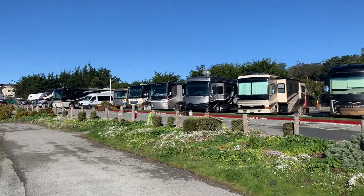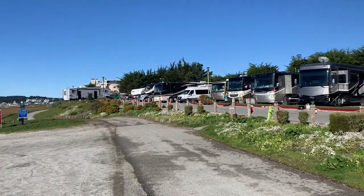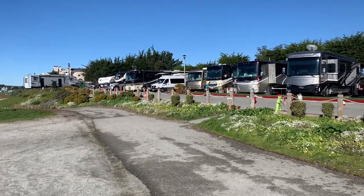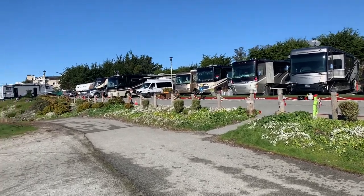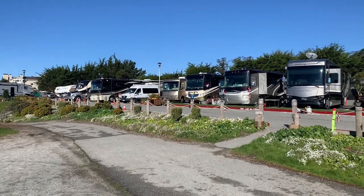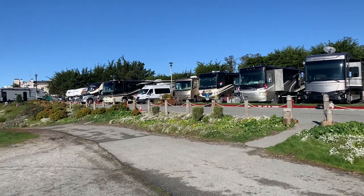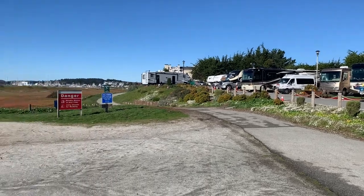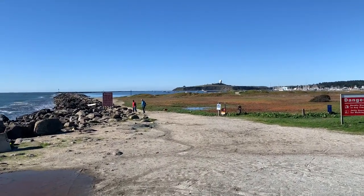This RV park is on a first come, first serve basis. No reservations are allowed, and there's a 28-day maximum. There's no discounts for week or monthly rentals. So if you stay here 28 days, cost you a fortune, but it is beautiful. And then the sites that we have here, these are already all full when we got here. They're $80 a night for full hookups.